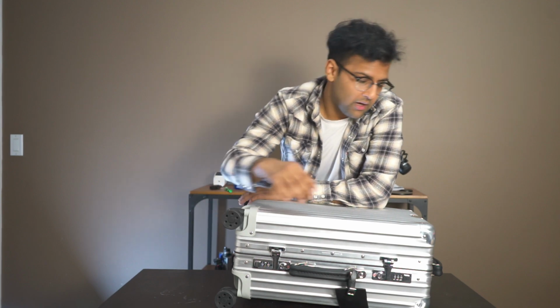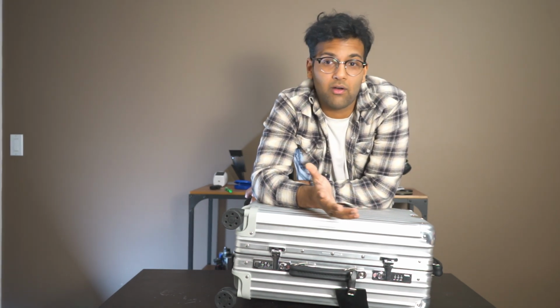It comes with a lifetime warranty as well, but I think it's only if you buy 2020 and newer. And it's a full lifetime warranty. So let's just say if the wheels break or the handle comes off, they will fix it for free. But that does not include the dents or scratches. They won't fix that. It's just the wear and tear, they call it.